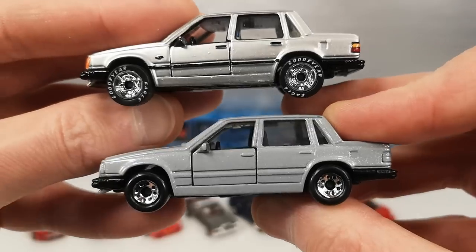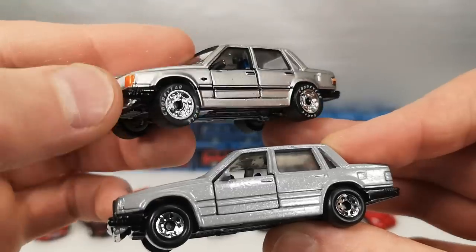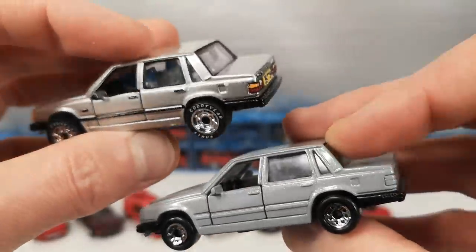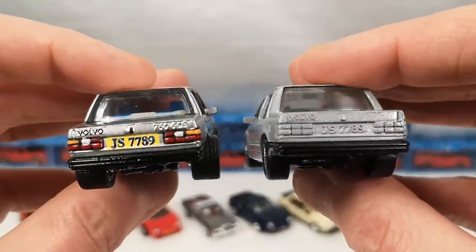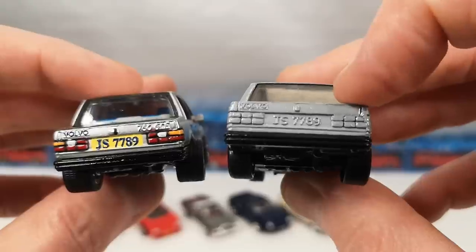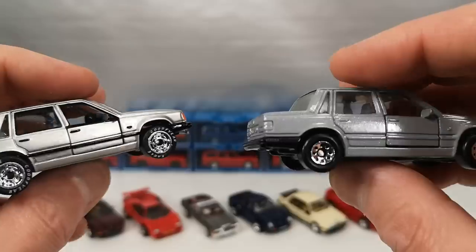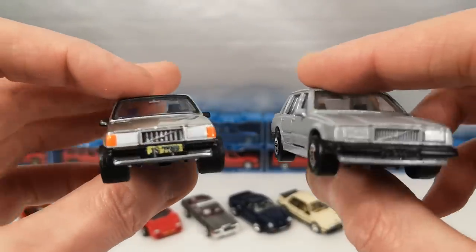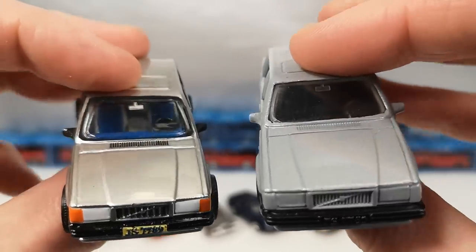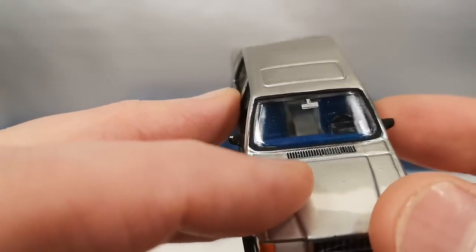So yeah, really nicely done on the side. Got the orange on the corner here. That they did do on this one, not on the Saab. That's strange. And completely decked out on the rear. This is the one without the 760 GLE on the right. And in front again, lots of detail. Even got some black on that grill here. It seems, well, not a lot, just a little bit.